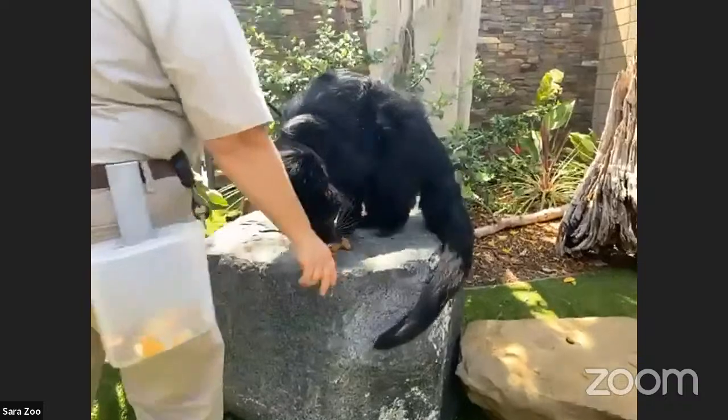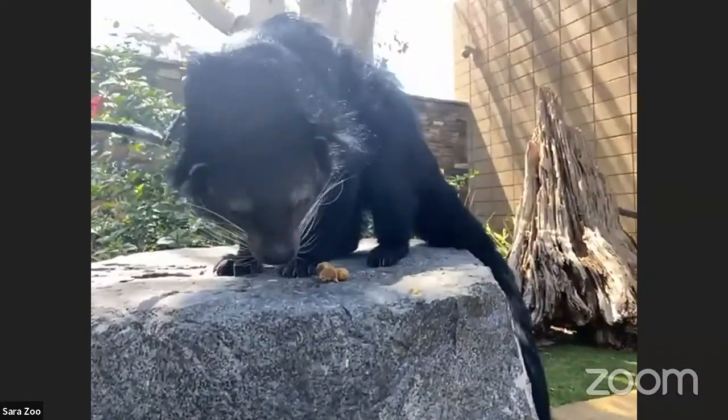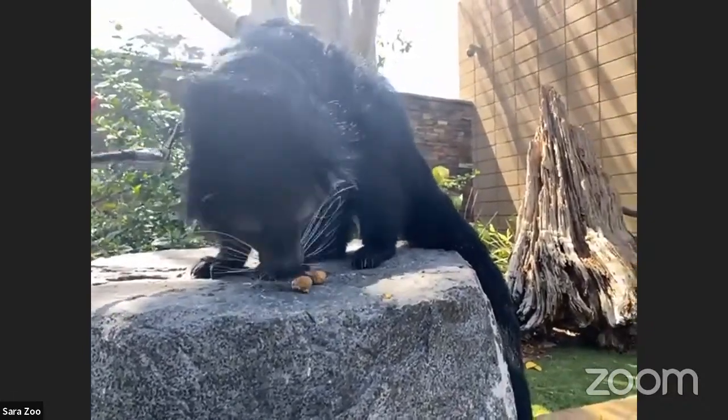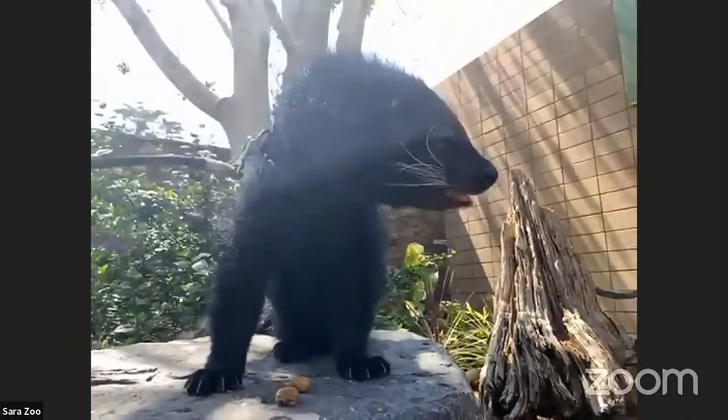He used to do a lot of P90X. I'm just kidding. He didn't do any P90X, but he was very strong in the core, but he's getting old. 13 is actually getting up there for a binturong. But don't tell him I said that. We won't. I don't want him to know.